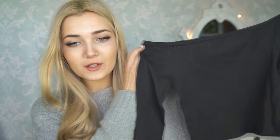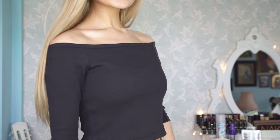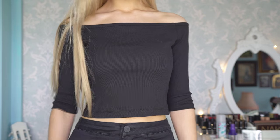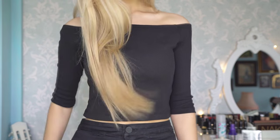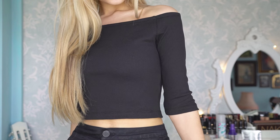I'm gonna have to iron it, so sorry about that guys, but this looked really nice on the model on the website, so I thought I might as well just try it out and see if it suits me. Next thing I picked up is this little black crop top. It's off the shoulders and it's got like half length sleeves, which I think is really flattering, and the off the shoulders cut is really feminine and I really like it, and it's quite stretchy as well, so I'm pretty sure this could fit a lot of different sizes even though it's a size S.